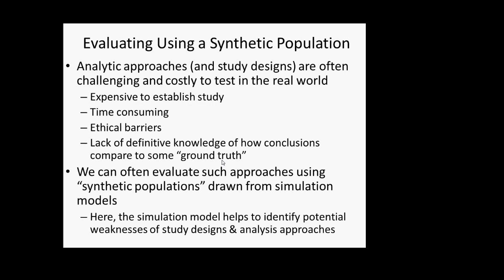But the problem is we don't have direct understanding of what the underlying ground truth is. So we may get an estimate out, but what do we compare it with? How can we be confident that this is any better than the measurement, for example, that was received based on epidemiological surveys or what have you, or based on administrative data?